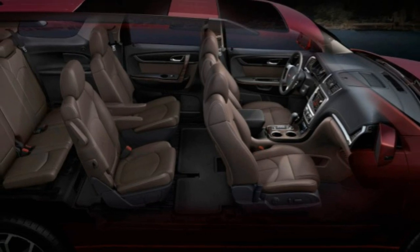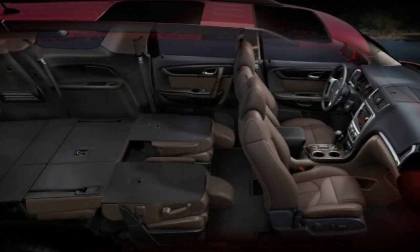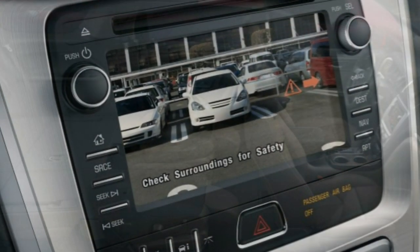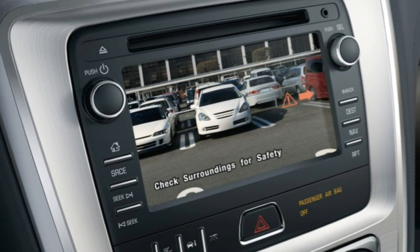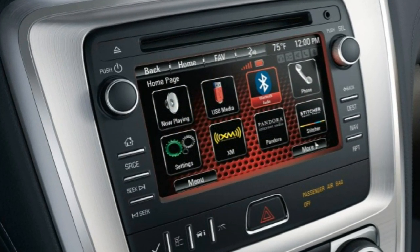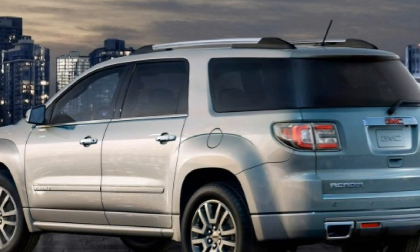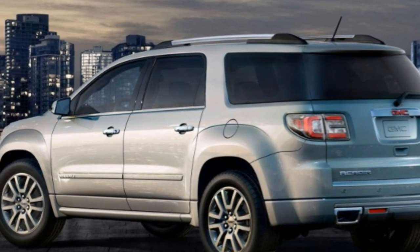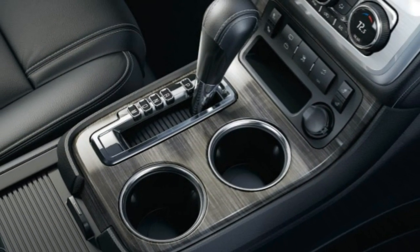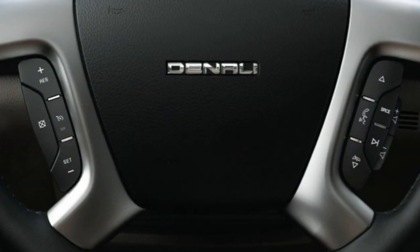The SLT2 adds power folding mirrors, blind spot warning, rear cross traffic alert, driver memory functions and a heated steering wheel. The optional technology package adds xenon headlights, a head-up display and cargo area audio controls. The SLT2's Open Road package includes forward collision warning, lane departure warning, heated and cooled front seats, the technology package items and a navigation system.